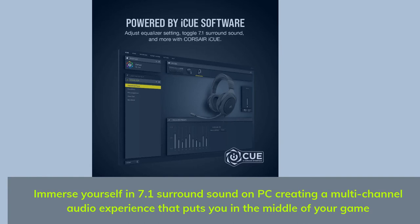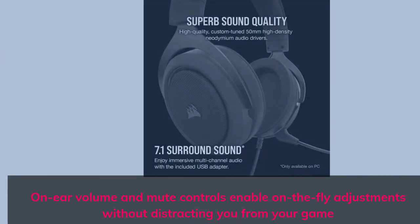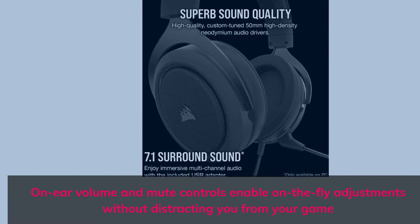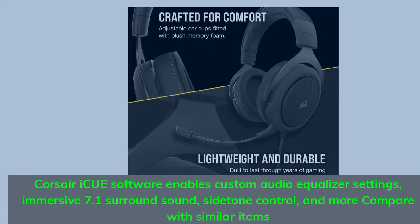Immerse yourself in 7.1 surround sound on PC, creating a multi-channel audio experience that puts you in the middle of your game. On-ear volume and mute controls enable on-the-fly adjustments without distracting you from your game. Corsair iCUE software enables custom audio equalizer settings, immersive 7.1 surround sound, sidetone control, and more.